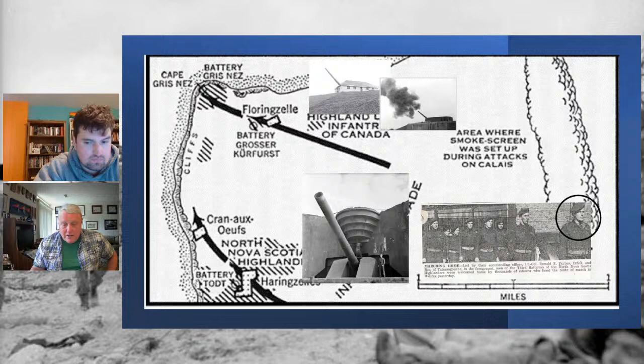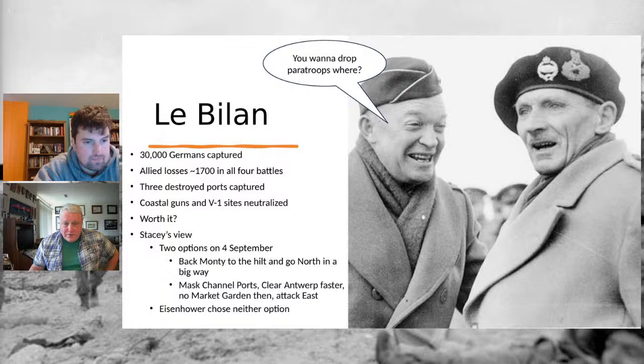And from then on, it was more V2 than V1, certainly as the threat to London. Antwerp, of course, was still getting hit by V1s for quite a while. Britain was only in range of V2s from this point onwards. So that's the story. That's the summary.